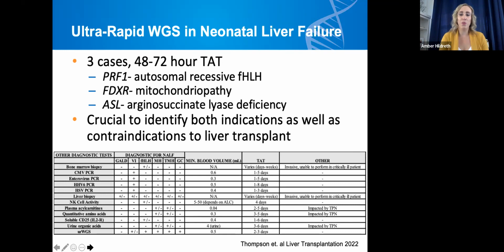So hopefully as we're moving forward, we're going to be able to start to implement more of these rapid technologies and have them more available to everyone. And then again, have the support to the transplant teams to understand what to do with this information.